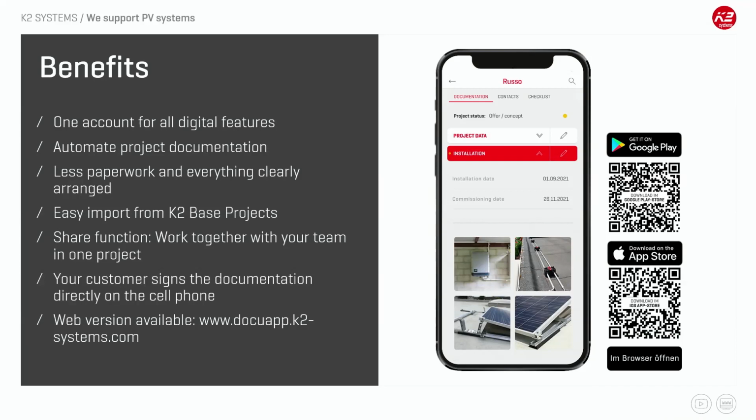As always, we have one account, so you use your Base account for all digital features, for the Check app, for Base, and for the Docu App. The goal is, as we said, to automate the project documentation, and in the end, to save you guys a lot of time. Cool thing is, we already have a share function integrated. It means you can work with all of your colleagues on the project, with your whole team, doesn't matter how many people you have working on it. And as I showed earlier, your customer can sign the documentation directly on your cell phone, and of course, also available as a web app.